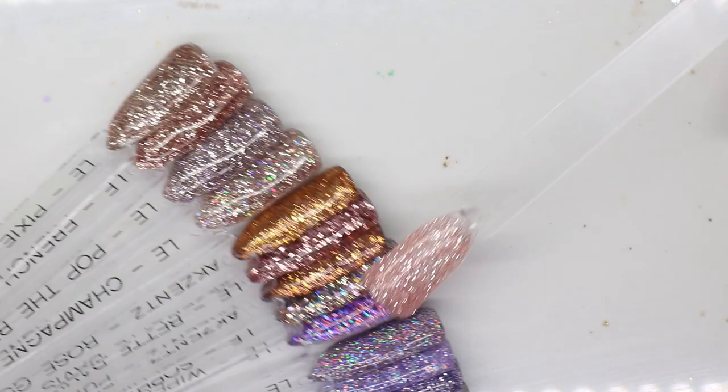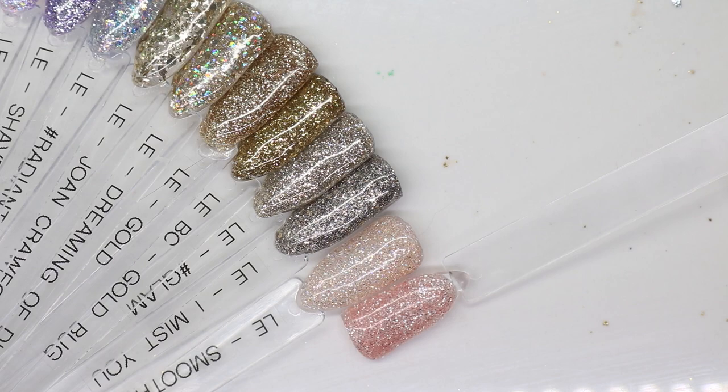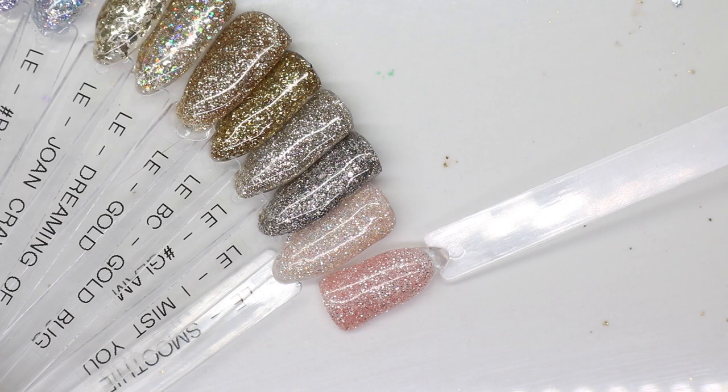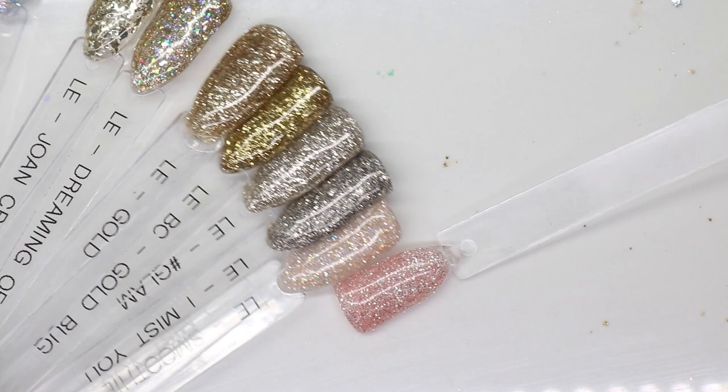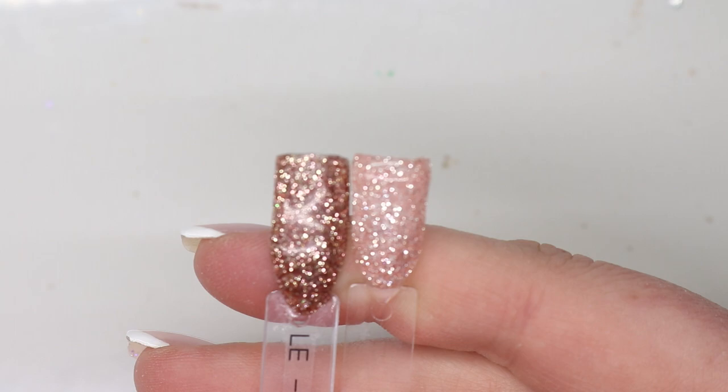And then here we are to like the nudes and golds. So that is Smoothie, for anyone wondering if it's close to Smoothie. So Smoothie does have that silver undertone, but it also has hollow, and it is more nude than Nudie. So let me do that. So Smoothie is the one that is labeled, this one, and then this is Nudie.